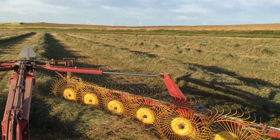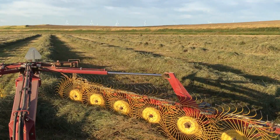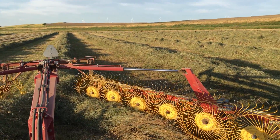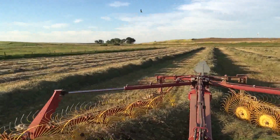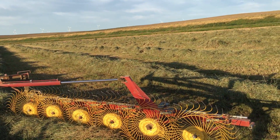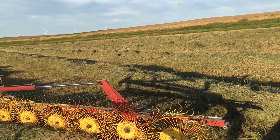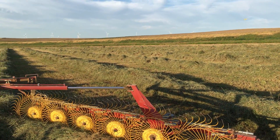So this will be the best part of the field. This is the little end that I showed you that had the north to south strips. But as you can see, those swaths are pretty massive, and they're light and fluffy. They'll sag down if the wind don't blow them. But it is just gorgeous, gorgeous, gorgeous hay.